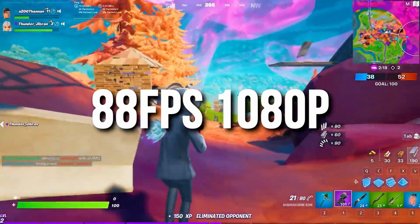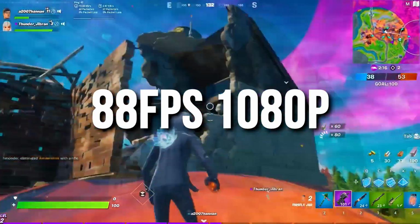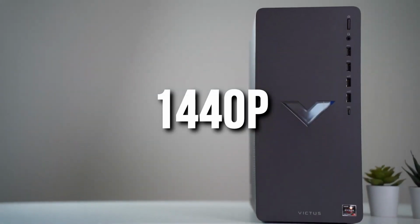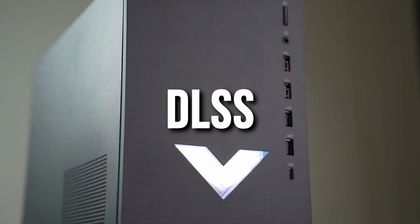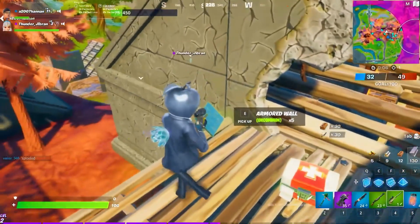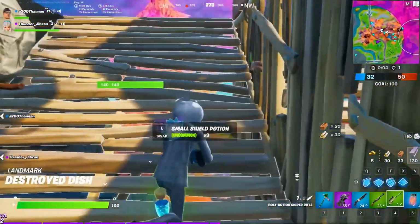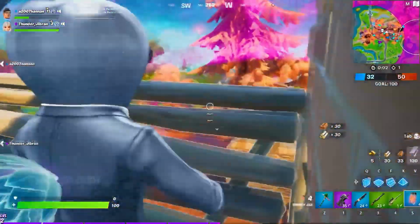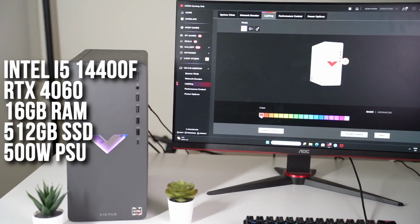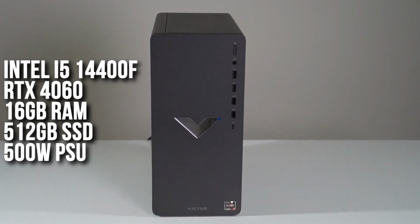You can expect over 88 plus FPS on average at 1080p resolution. And then if you want to play at 1440p in these high demanding games and you turn on DLSS quality, you can expect around 79 plus FPS. Now, if you really want a 1440p gaming system and you want to achieve higher frame rates, then the next system is going to be better for you. But if you want a budget system for under $1,000 that's going to provide excellent performance at 1080p, this is going to be the perfect one for you.